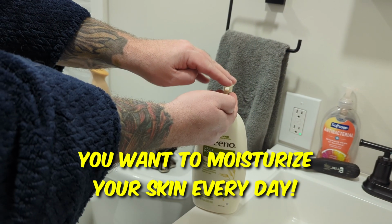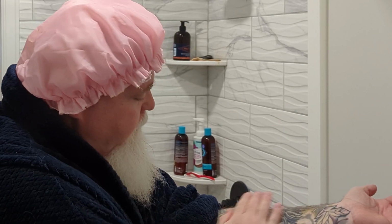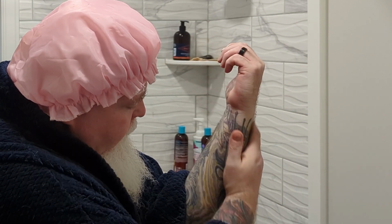The next thing you want to do is moisturize your skin every day. I would suggest moisturizing when you get out of the shower and maybe before you go to bed. For moisturizer, I would use an Aveeno Unscented formula. It's out at the market. You can get it anywhere. Why I'm saying to use the Unscented is because you're going to need that later down the road, and we'll get to that later as we do the aftercare.